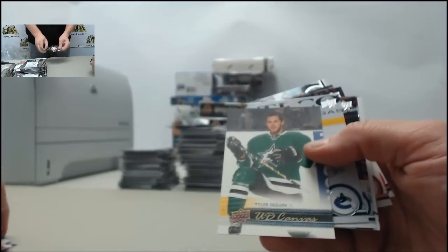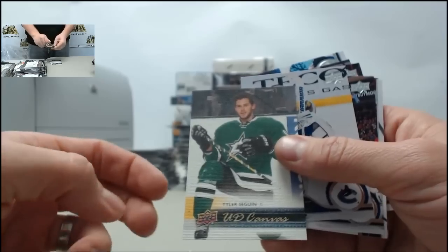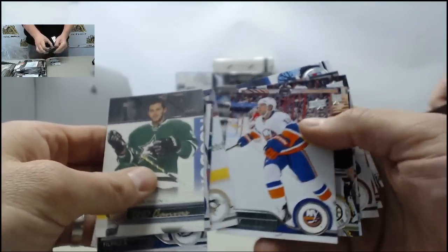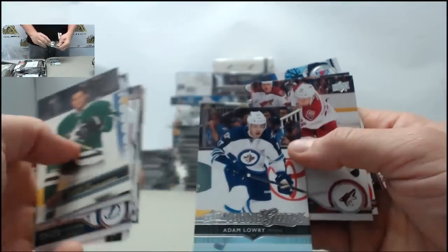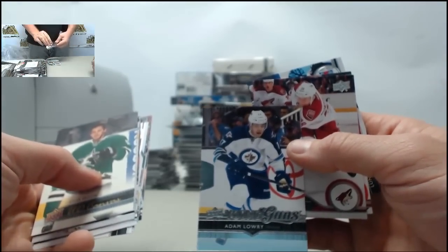Upper Deck Canvas, Tyler Seguin. One of the Bruins are regretting that trade at this point. He's having a heck of a year so far. Young Gun Adam Lowry, Winnipeg Jets.